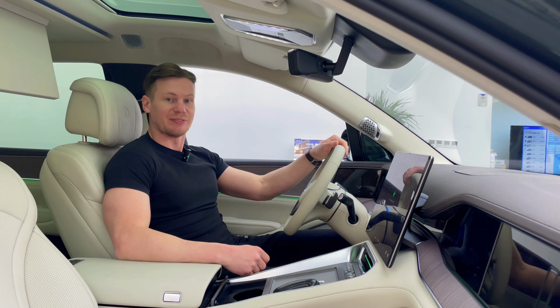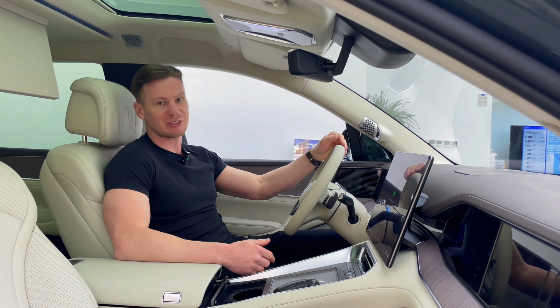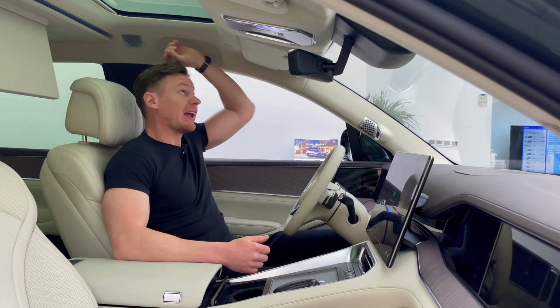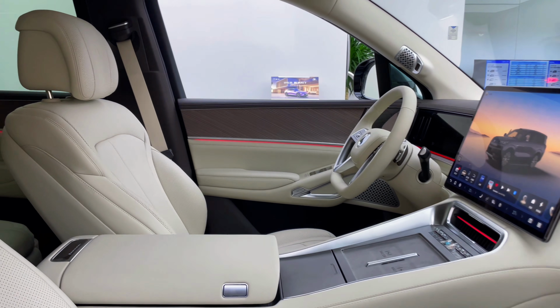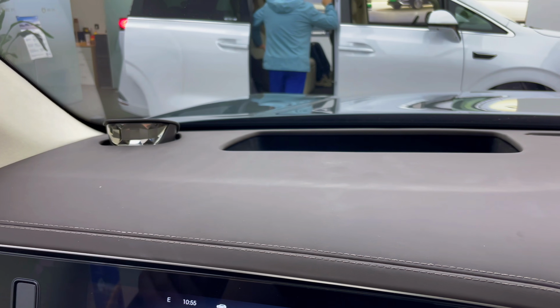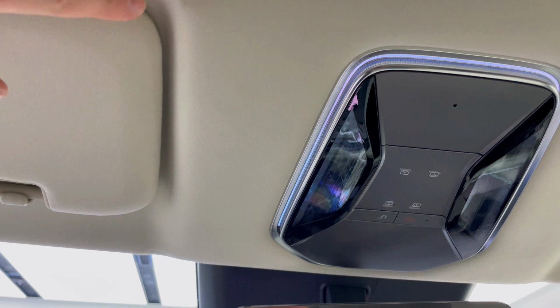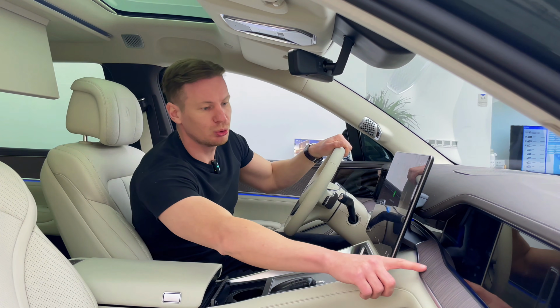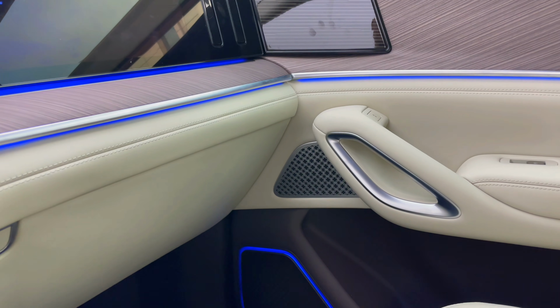Inside, N9 is very spacious. I'm 182 centimeters tall and I have more than enough space for my legs, my head, my shoulders. Someone significantly taller than I am can comfortably sit here. The top of the dashboard is covered with Napa leatherette, which has a very good feel and premium look. The roof is covered with microfiber and also nice to the touch. Here we have 2 natural wood inserts and the ambient lighting goes around the car.